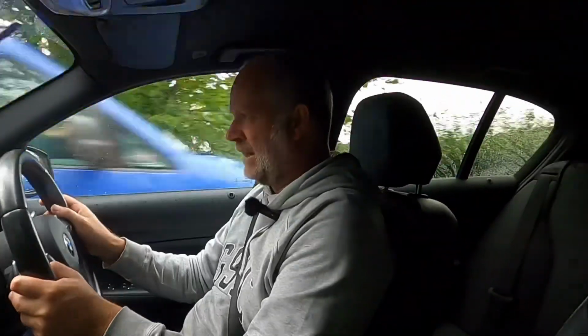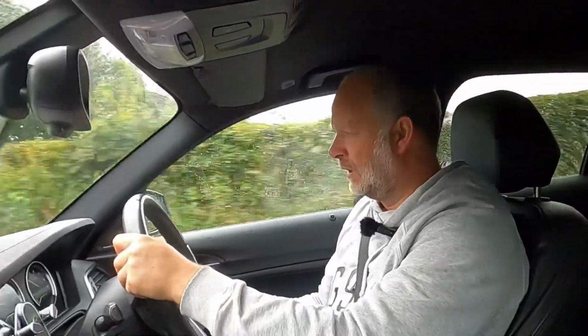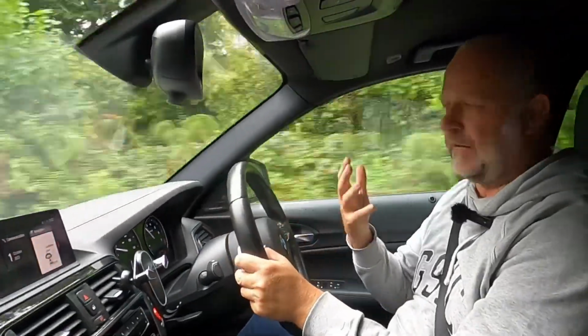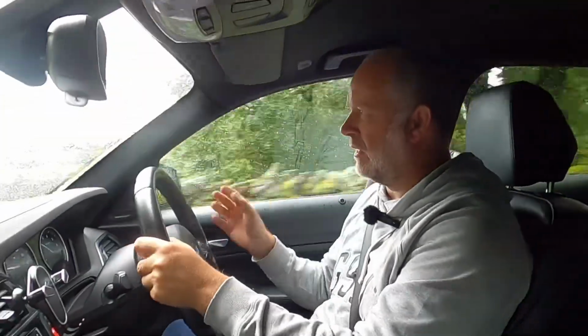But by that very nature, and probably my psychology knowing that this is rear-wheel drive, I'm just a little bit more hesitant in these conditions. Now that's probably no fault of the car, it's probably just me. I'll give it a few miles and hopefully I'll feel better. Again, there's quite a lot of changes. The brakes just feel that little bit more grabby than the Megane's.